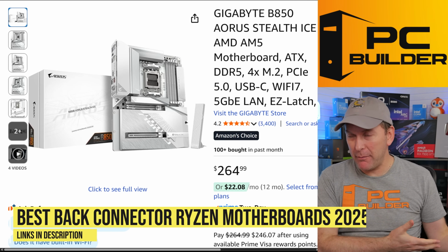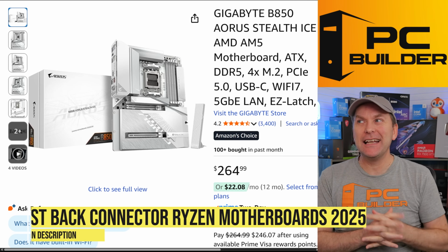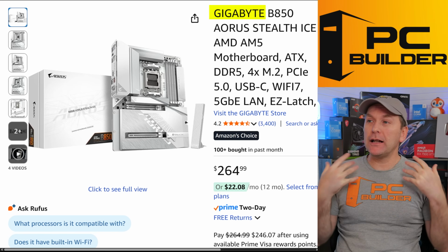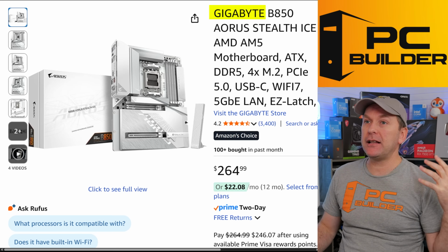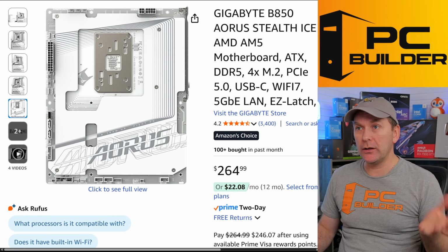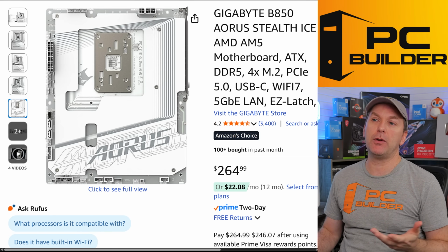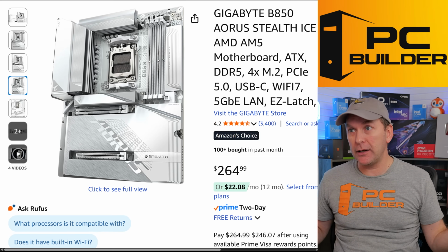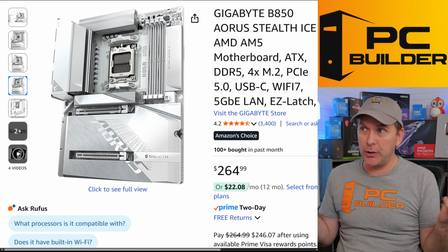So yes, we still have MSI Project Zero out there. However, I think Gigabyte has definitely pulled ahead, and ASUS has a really interesting offering as well. Let's go through this. So what are these things? They basically have the connectors on the back of the motherboard. You will need a compatible case. However, most cases do come with compatibility for this now. You connect everything from the back, and you get an amazing looking PC build that looks super clean.